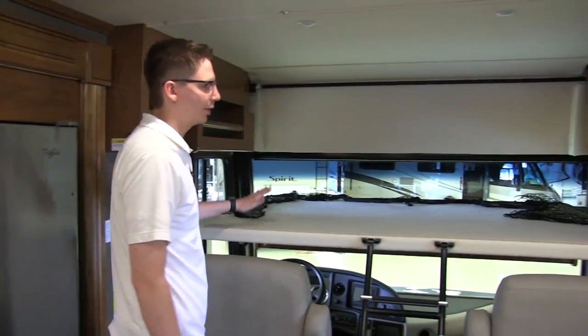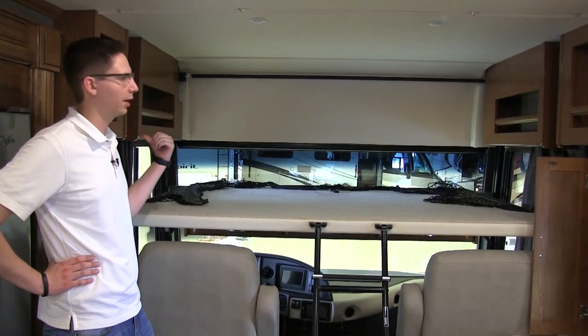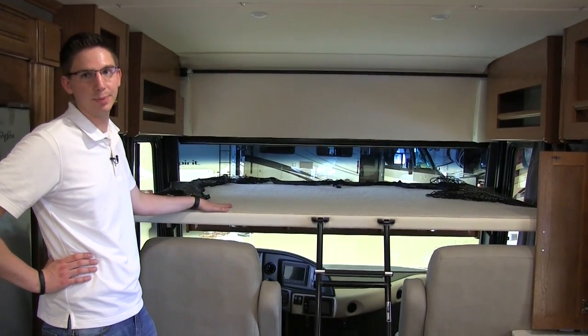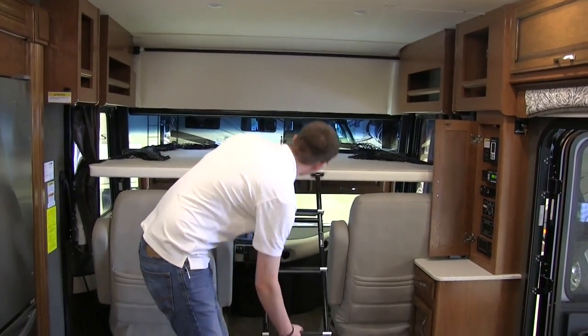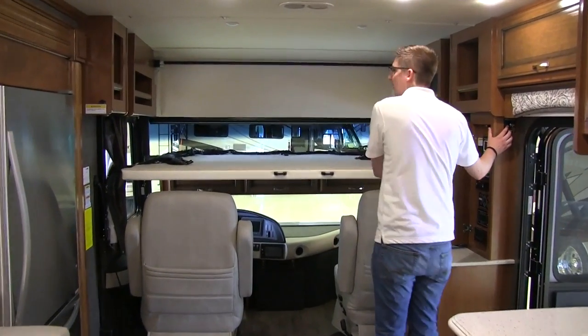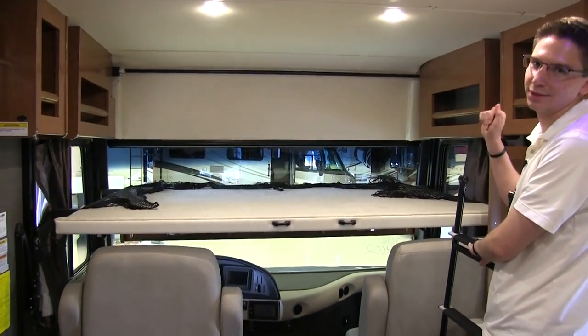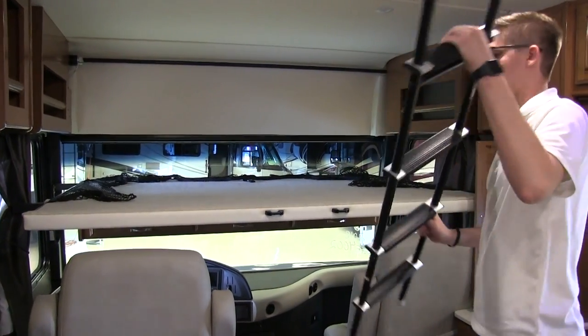And now Fleetwood introduced this new loft bed for us. It comes with a chain link up and down, so it can hold 650 pounds. That's two full-size adults. It's wonderful. And if we remove this, I just need to bring it down a little bit more to show you guys. If we bring it all the way down, automatically turns on the lights for you. I love it. Bring it back up, just like that.